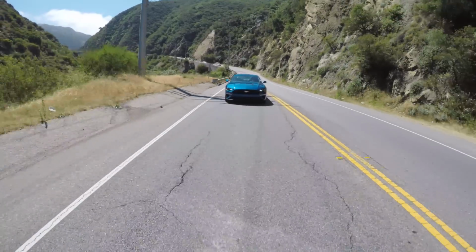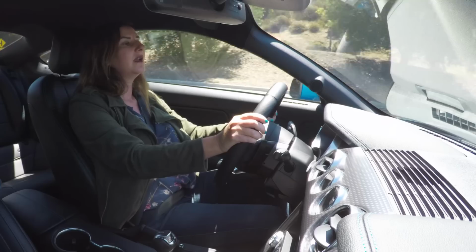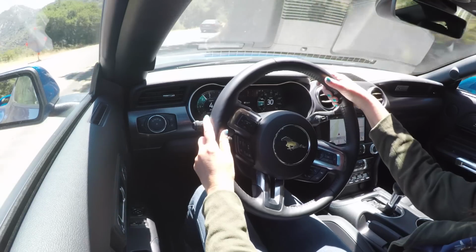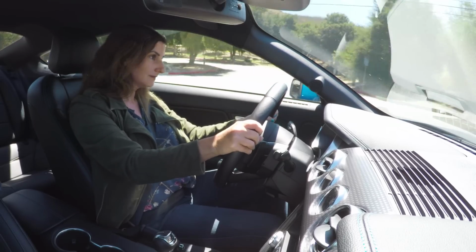If you're just wanting something that you can flick around the canyons and you feel sporty and you've got style, this does that with kind of more of everything. So that's where I would be looking if I was interested in one of those cars.